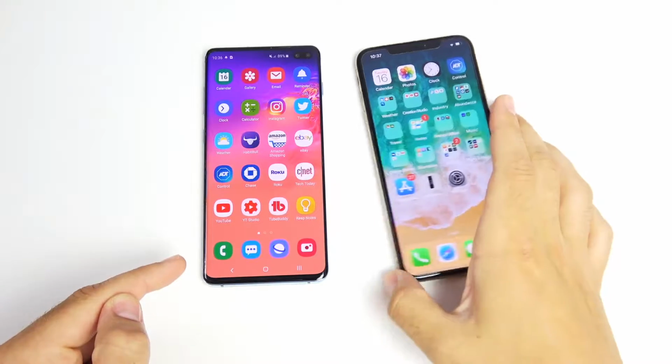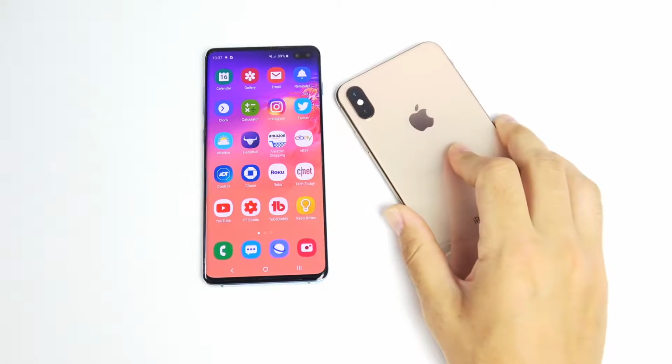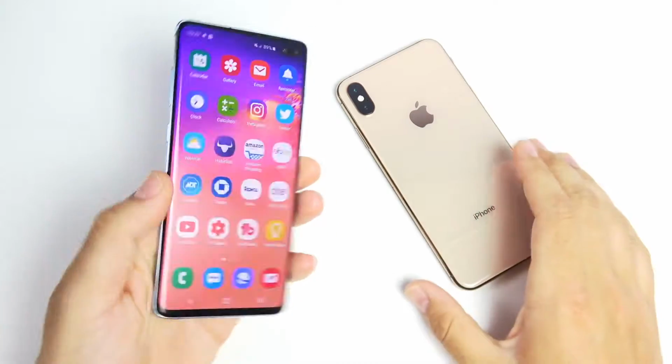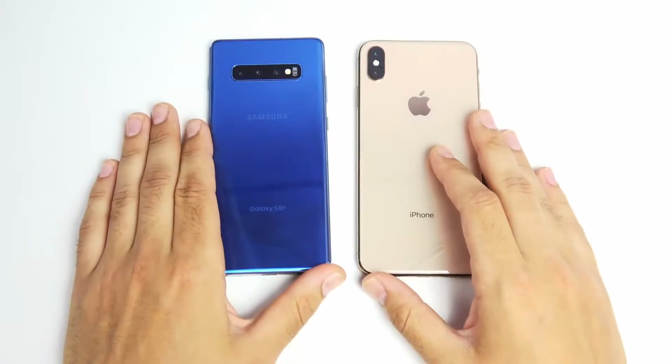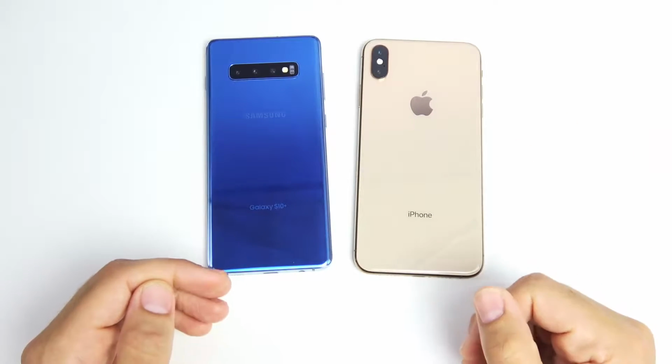Galaxy S10 Plus or the iPhone XS Max. Now, I did a speed test with these initially, but I wanted to use the S10 Plus for several months here. Let me talk about which one came out on top between these two and my long-term usage.